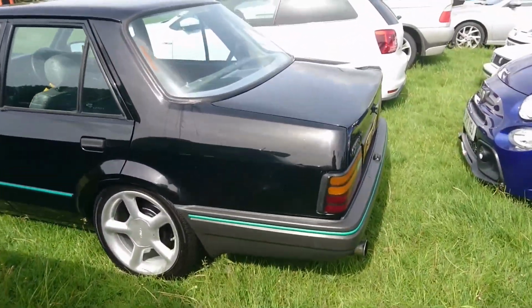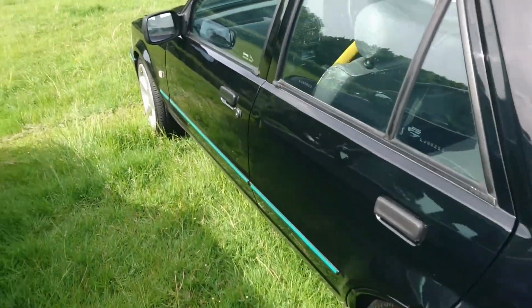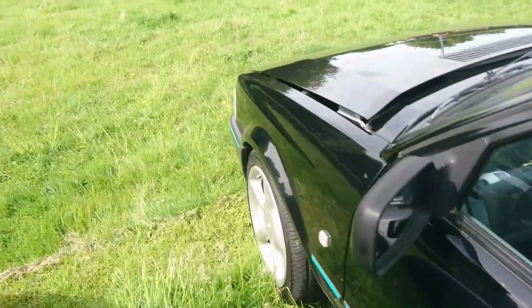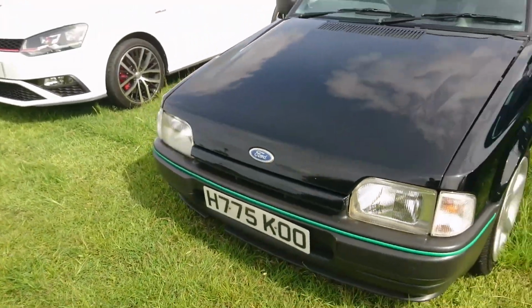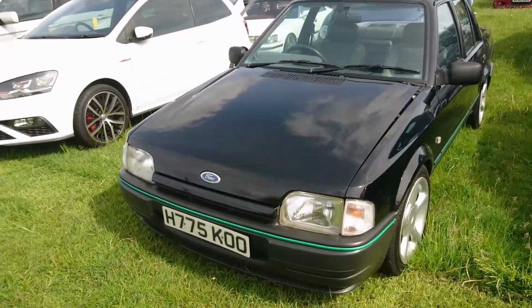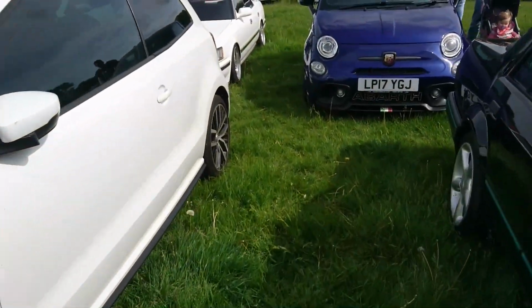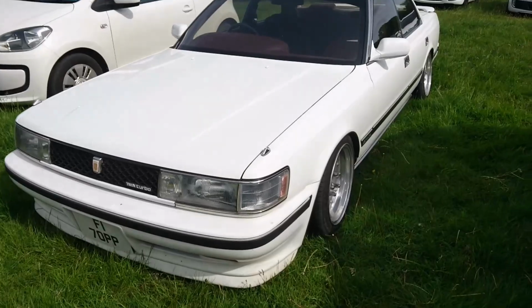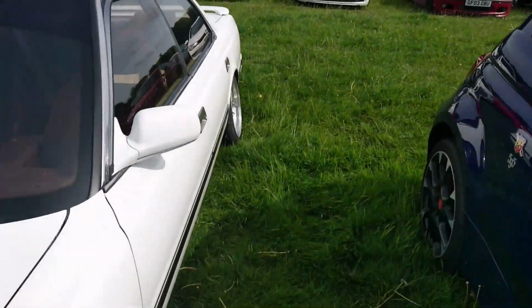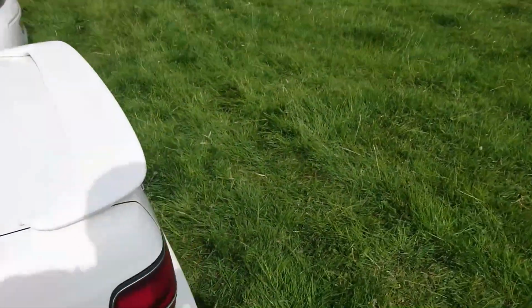Oh, that's nice. 1990 Mark II Ford Orion 1.6 with green bits on it. And it's got a rear opening bonnet, viewers. That's interesting. As is this lowered Toyota Chaser. I think it's a Toyota Chaser. I don't know what year this is actually, viewers. Who knows?